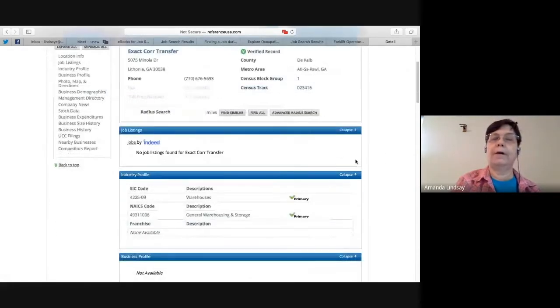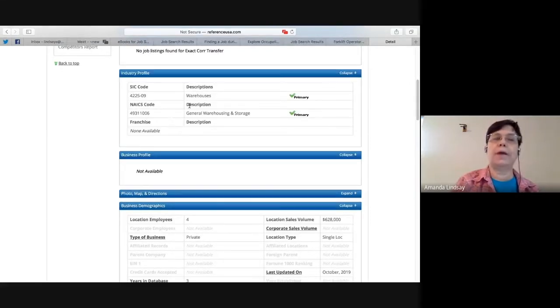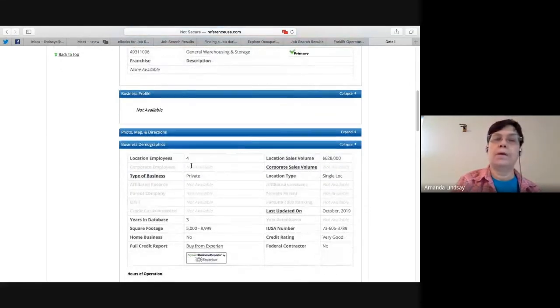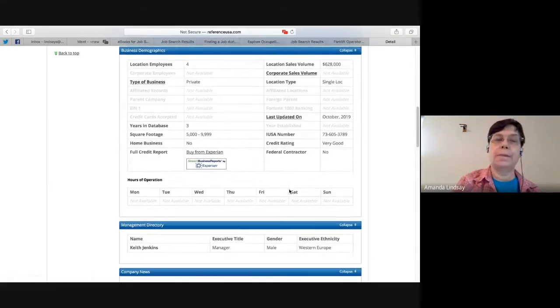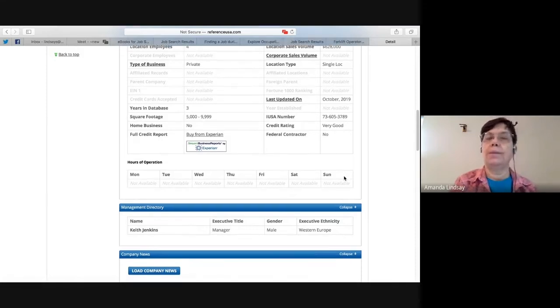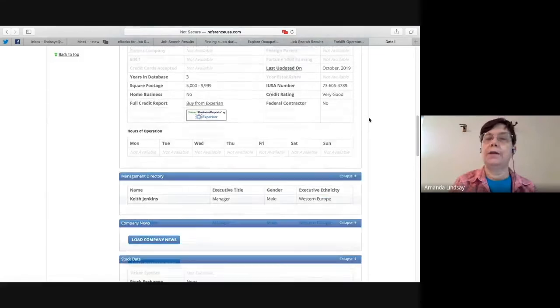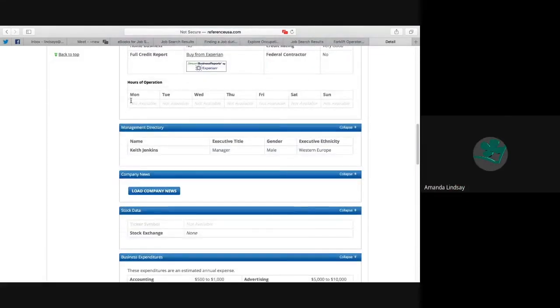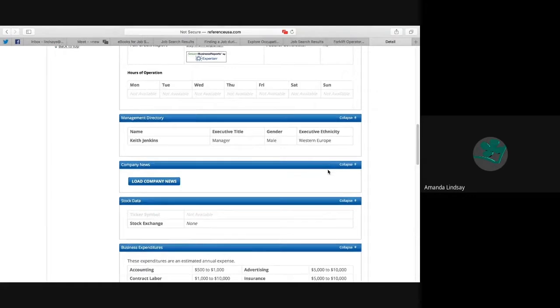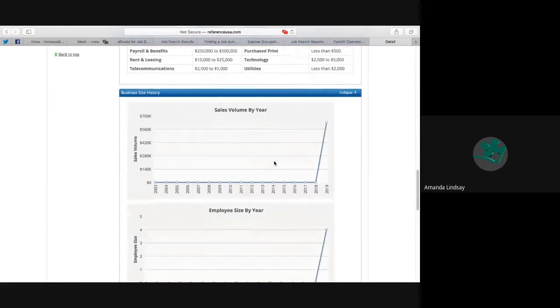It's a verified record, so they verify the information with the actual business. It tells you your SIC code. Sometimes you can find a couple others that might be worth it. There's 4 people at the location. Tells you the volume of sales. Tells you how long it's been in the database. That kind of might give you an idea of how long the company's been around. Last time it was updated was October 2019. If there are hours of operations that are given, that'll be listed there. Gives you business expenditure, kind of gives you the size of volume.